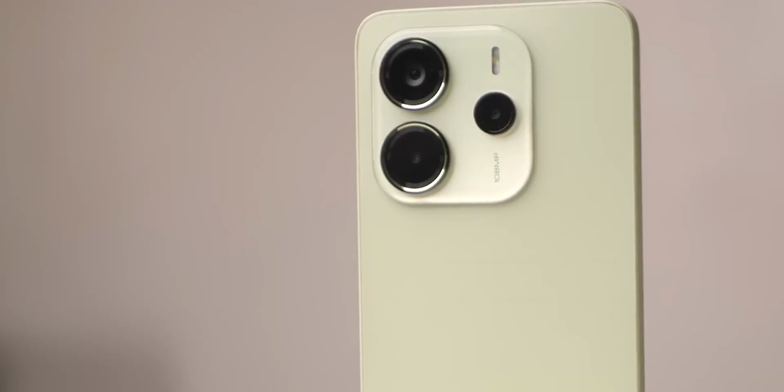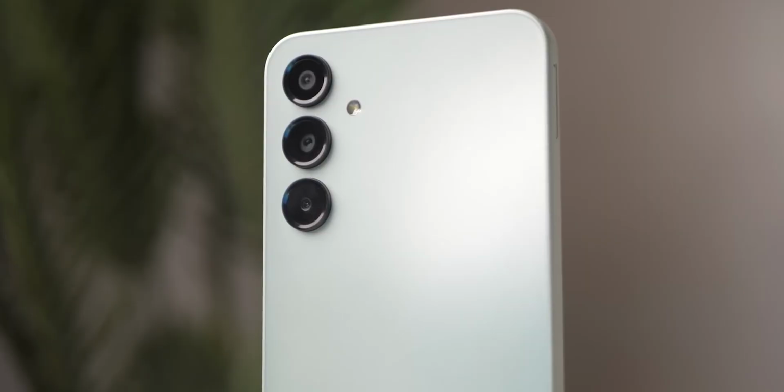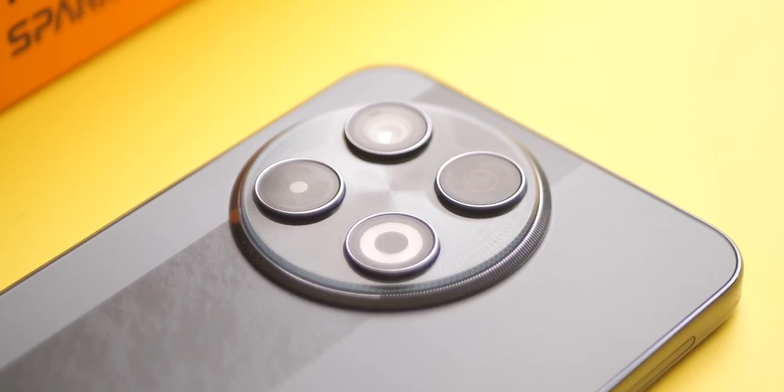Camera is another important metric when purchasing a device, and these devices have a bunch of them. The Redmi Note 14 housing a triple camera setup which includes a 108 megapixel main, 2 megapixel macro, and 2 megapixel depth, while the Samsung Galaxy A16 has a 50 megapixel main, 5 megapixel ultra wide, and 2 megapixel macro. And then the Tecno, with funnily enough just one functional camera, that is the 108 megapixel main camera.